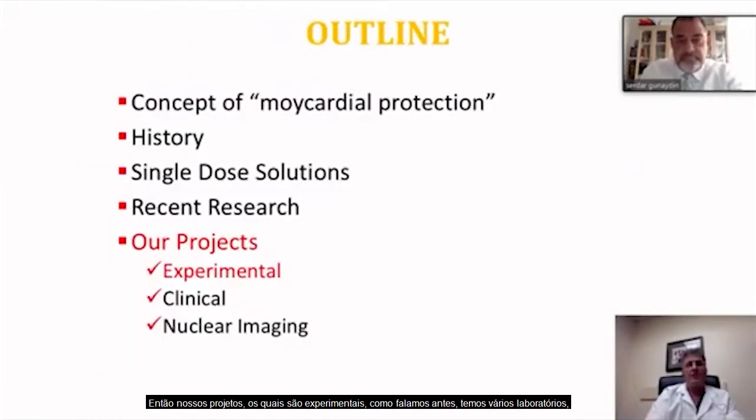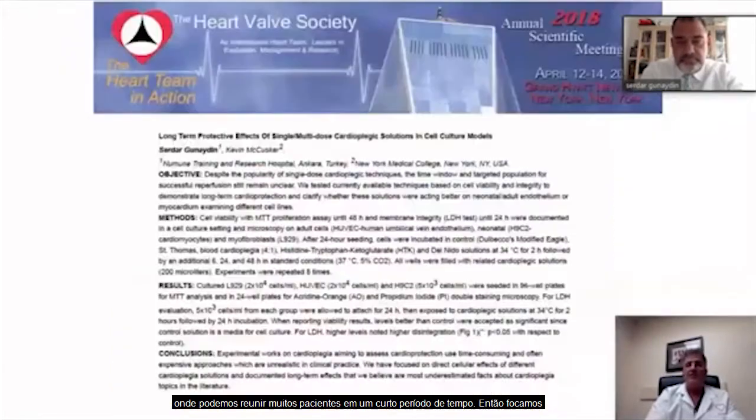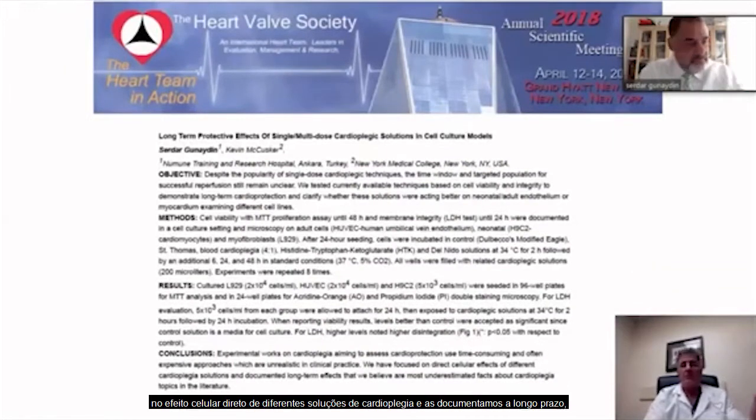So our projects, which are experiments, and we've published, as we spoke before, we have several laboratories where we can do this, and we have large clinical sites where we can gather a lot of patients in a short period of time. So we focused on the direct cellular effect of different cardioplegic solutions, and we've documented them long term, and that we believe are the most underestimated facts about cardioplegic topics in the literature.